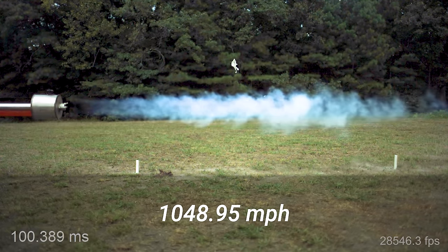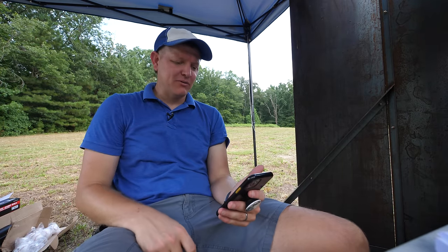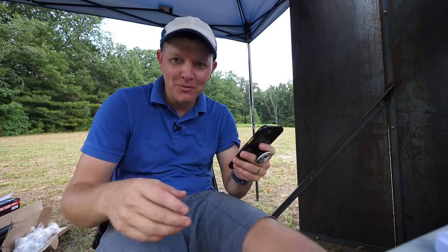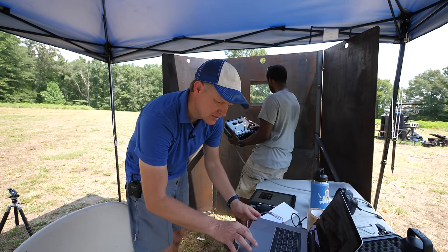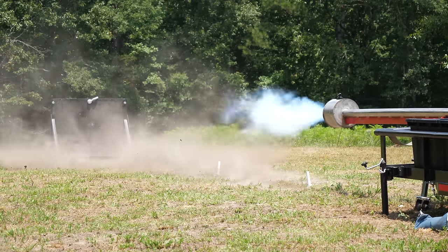Adjust for altitude and temperature and... Yeah, hey, it's supersonic. Yep. That was Mach 1.35. What? I mean, that's just measured straight up with poles. Okay. We have a supersonic baseball cannon. It is verified. Ready? 3, 2, 1. Fire.